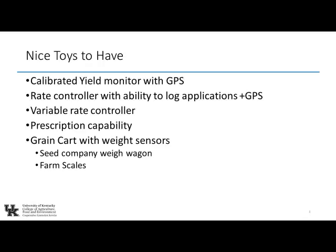I've gotten to the point where I only believe the hundredths digit on a yield monitor. So if you tell me you got 150 bushels per acre, I figure, okay, I believe that 1 is probably correct. I don't know if the 5 is right. If you tell me 200 bushels, I'll believe the 2. John's laughing at me, but I swear I have no faith in yield monitors anymore.